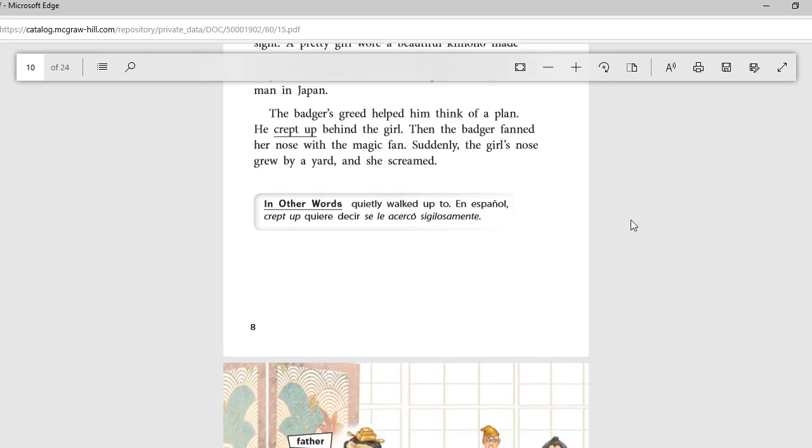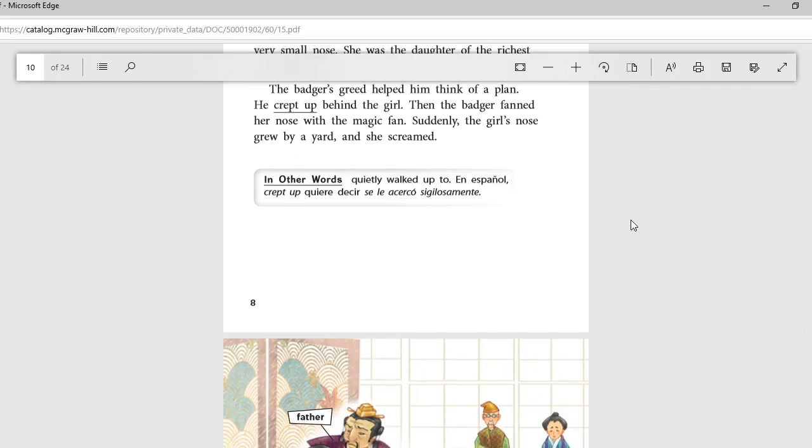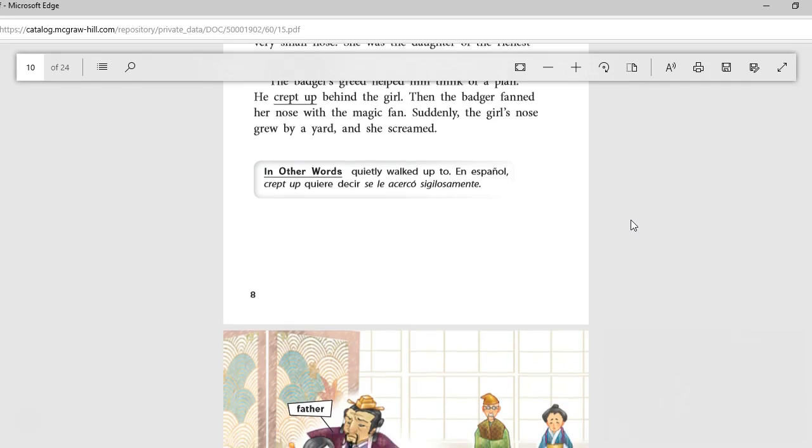The badger's greed helped him think of a plan. He crept up behind the girl. Then the badger fanned her nose with the magic fan. Suddenly, the girl's nose grew by a yard, and she screamed.